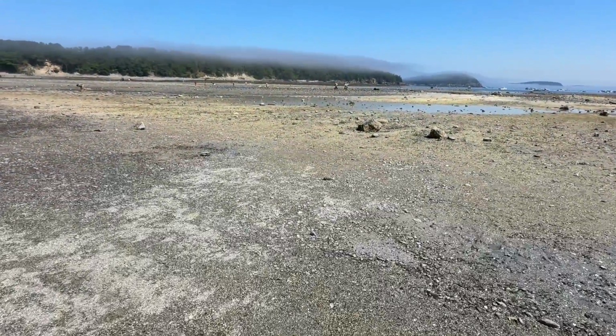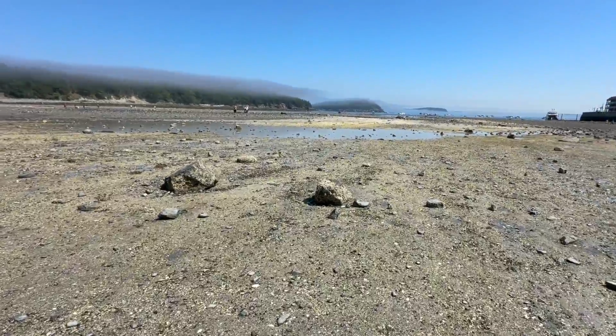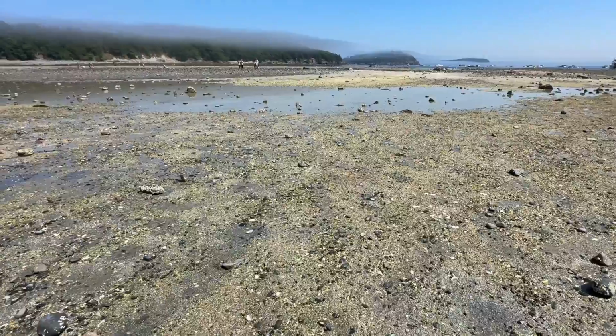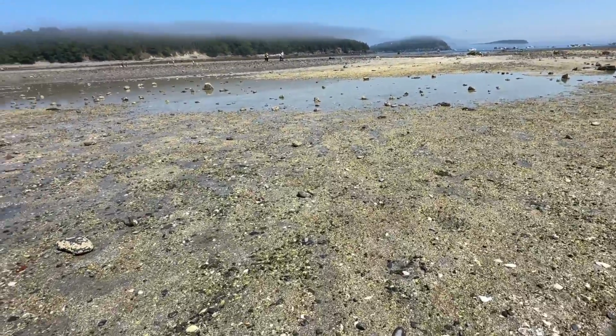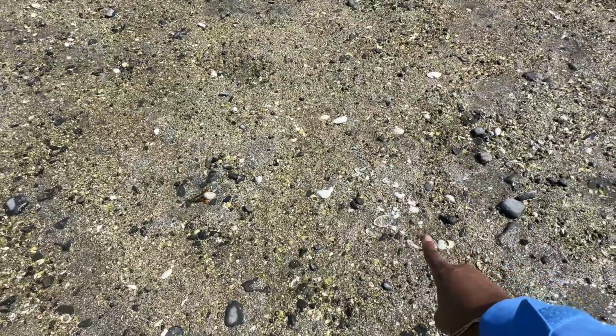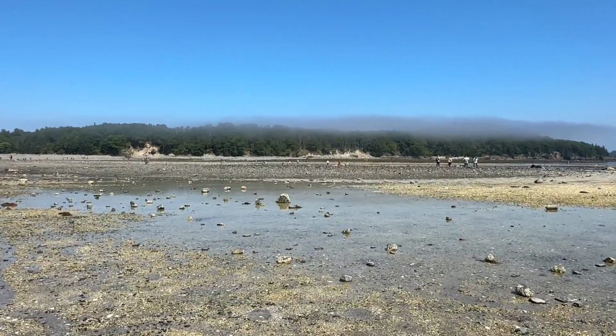This is amazing. I wonder how quickly the tide comes in when it does here. How much time do you have to get out of here once the tide starts to come in? I wonder if people dig for clams and whatnot over here. Look at all the clam shells down there. All right, and I see people over there with their toes in the water.